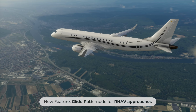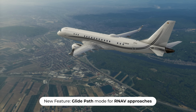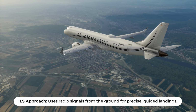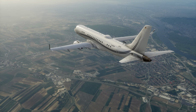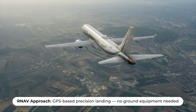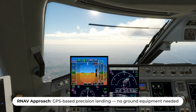As I said, today we're flying an RNAV approach. Now, most of you are probably familiar with an ILS approach. However, in order to have an ILS approach, the airport has to install very specific infrastructure, which is expensive. So not all runways in the world have ILS approaches. An RNAV approach uses GPS and onboard systems to guide the airplane to the runway instead of ground-based signals like an ILS, but it still allows you to fly precise approaches with lateral and vertical guidance.